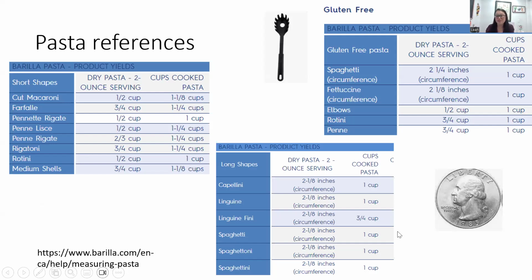I'm always a fan of cooking in bulk though, so we don't have to keep boiling water and work as hard. But if that's something you like to do, about a quarter size is about that 1 cup. And if you ever use those spoons that help cook pasta, that middle circle, if you put your spaghetti through it, that ends up being about 2 ounces, dried, as well.